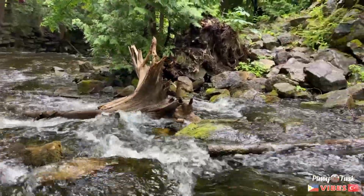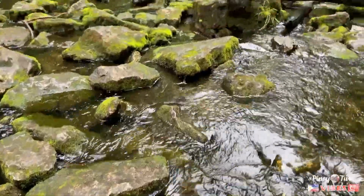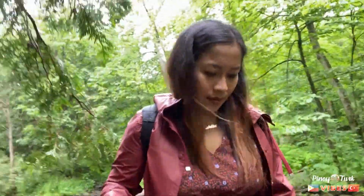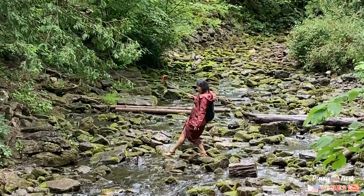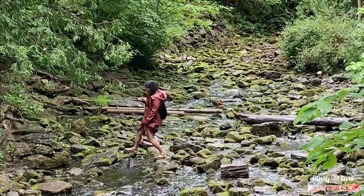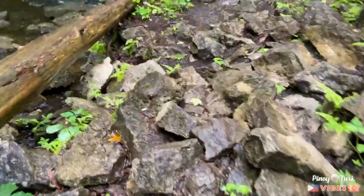We must be careful though of the rocks around the water, especially when we are crossing to the other side, as I noticed that there are some rocks that are unstable, wobbly and slippery. I advise you to test the stability of the rock you plan to step on every now and then until you successfully get to the other side.